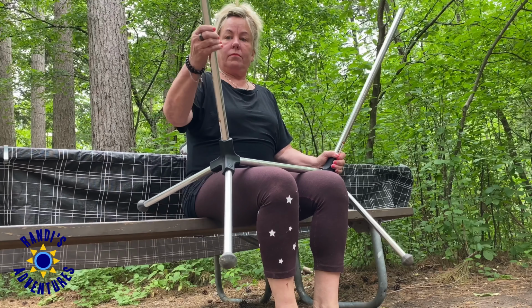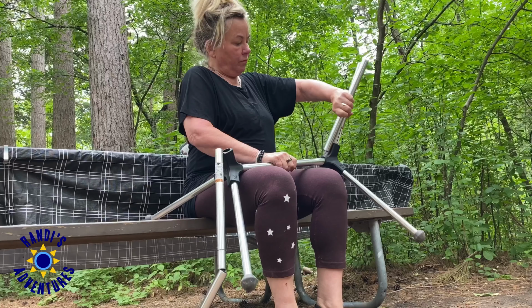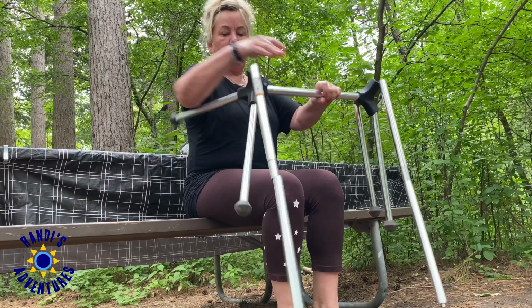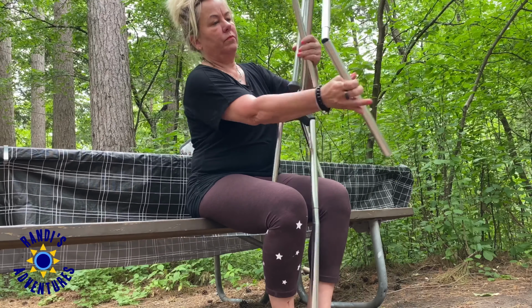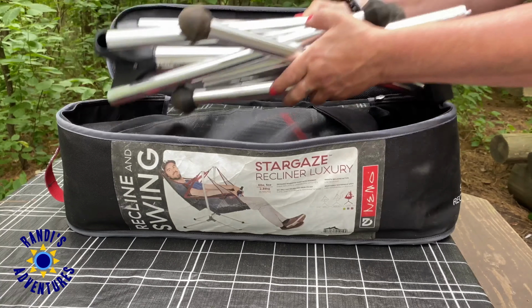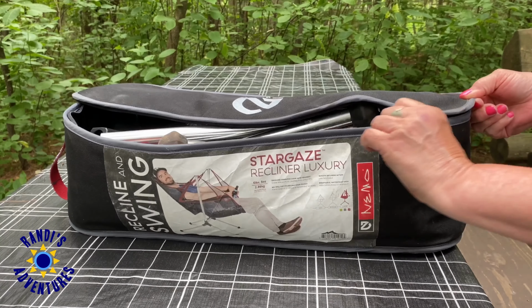To fold up the frame, you pull the rods apart to disconnect them. That's it. I love how the bungee cords keep the frame intact while packing it away. This keeps everything together so there are not a bunch of pieces that could get lost, and it makes assembly much easier. Now place the folded up frame into the carry tote and the camping chair is all packed up.